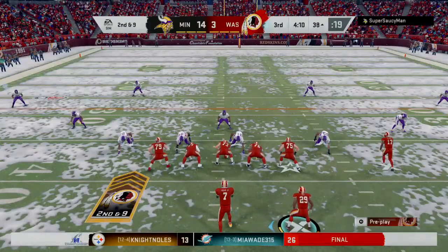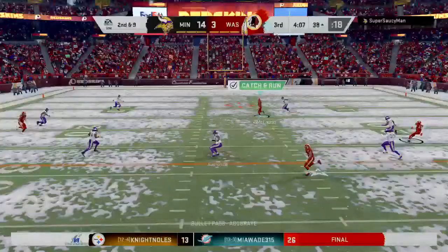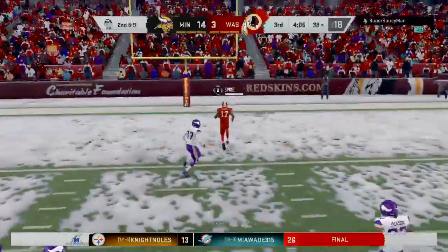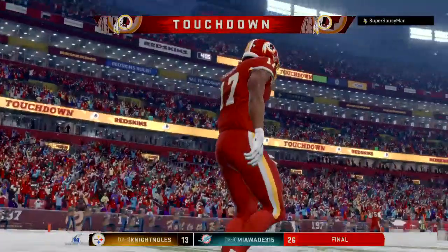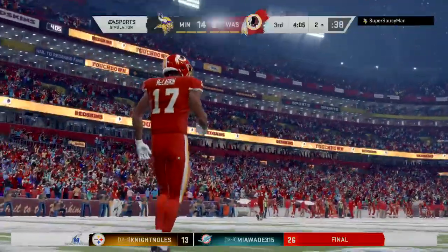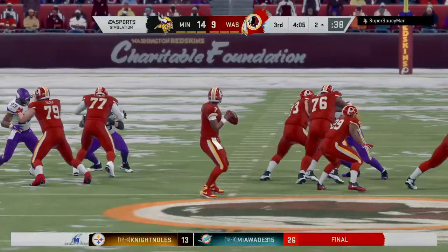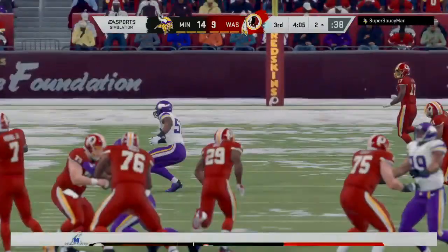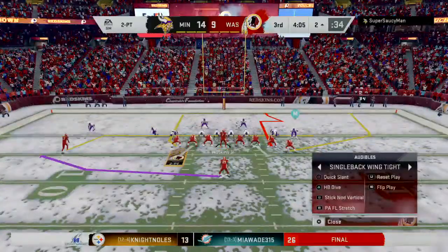Let's make these babies crawl all the way back home. On 2nd and 9, Haskins. Man, it's caught at the 6-yard line. Touchdown, Washington. Terry McLaurin, 38 yards, as his guys are back within a single score. Now the Redskin offense will stay out there and go for 2.